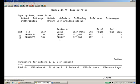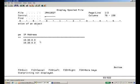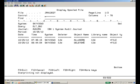So let's see what the audit journal looks like. Okay, so we have the report, and you will find the date and the time, the system it was done on, who actually deleted it, and the object name, so you would obviously know what that file was. If we shift off to the right, you can see the IP address. So in this case, this will give you a lot more information about when the object was deleted, and that way you should be able to trace back how it was deleted.